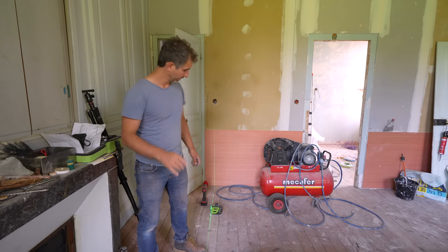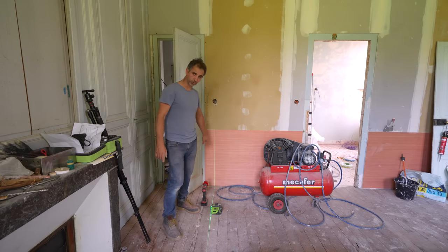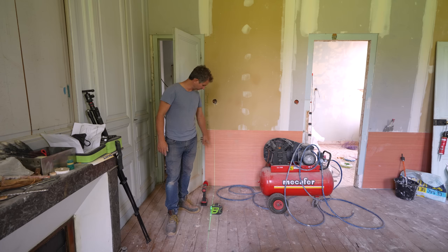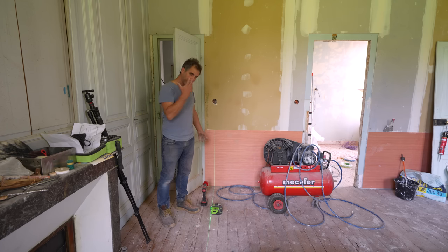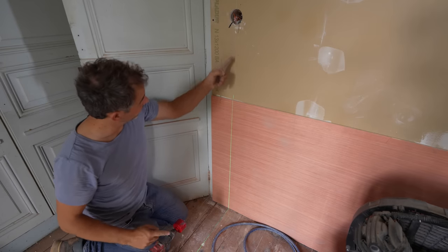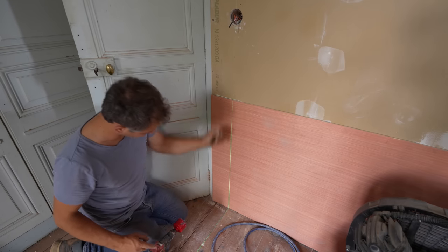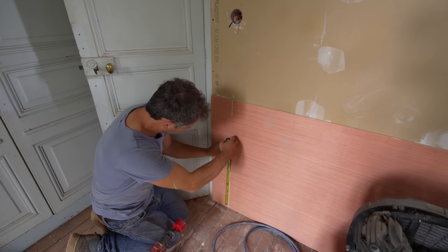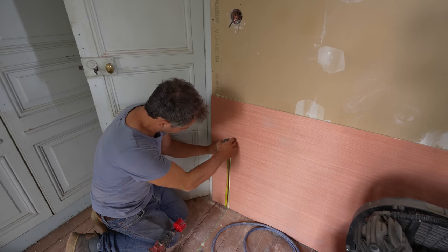Benoit, very smartly, covered my hole that I made for the plug socket with this paneling. And it didn't mark the spot where I drilled the hole. So now I have to remember where I drilled the hole to drill a hole in the wood at the same place. I do trust myself that I made it exactly underneath this one. But the height, I can't remember, but I just assume it's the same in the other rooms.